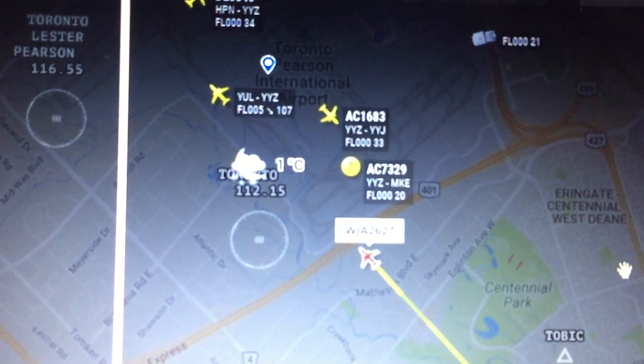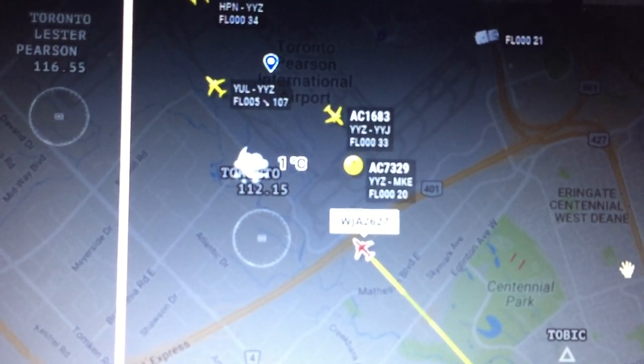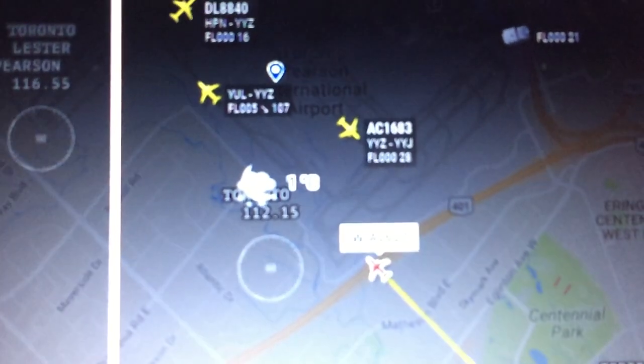Jet 2627 is too close, not going to work. Pull up, go around. Pull up and go around with 267.